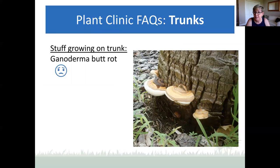This is an issue, stuff growing on the trunks. If you see these mushroom-like things in the bottom 4 to 5 feet of your palm, this is Ganoderma zonatum. It is a fungal disease that is fatal. The game changer thing about Ganoderma is that it is not host specific. It affects every single palm species. It is a soil-borne disease, but it also is spread by spores.